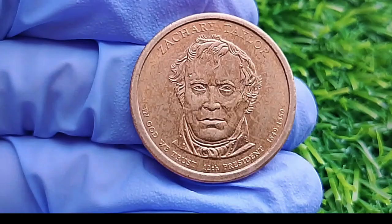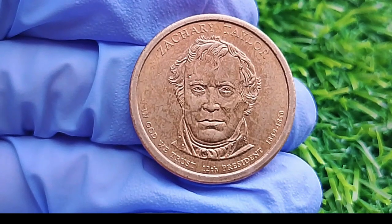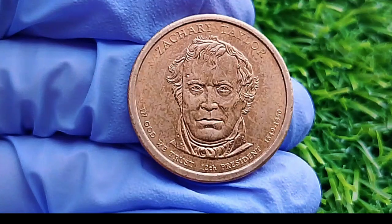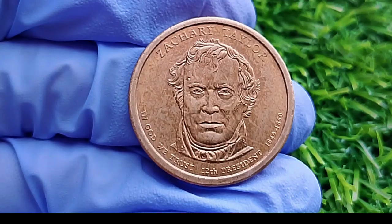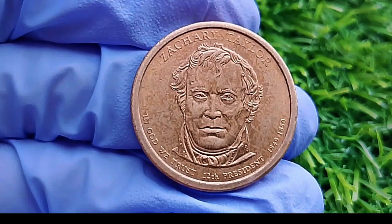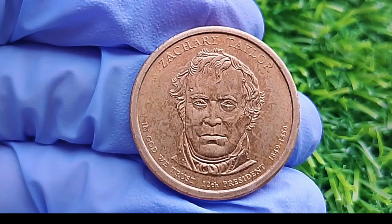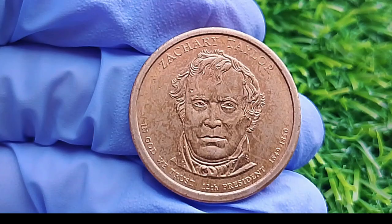In uncirculated condition, flawless, untouched, preserved for more than 170 years, Zachary Taylor coins have crossed the auction block for $150,000, $250,000, even edging toward $300,000. And when you get into the realm of rare minting errors, the numbers get jaw-dropping. Picture this: one of the rarest known Zachary Taylor coins, struck with a dramatic off-center error, shocked collectors when it sold for $720,000. That's right, nearly $750,000 for a $1 coin.